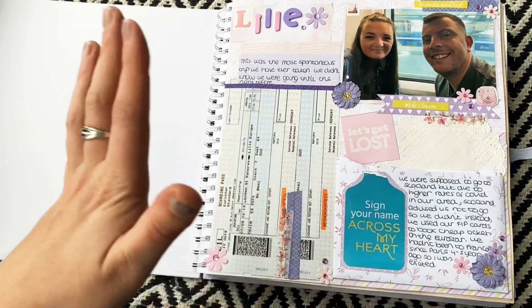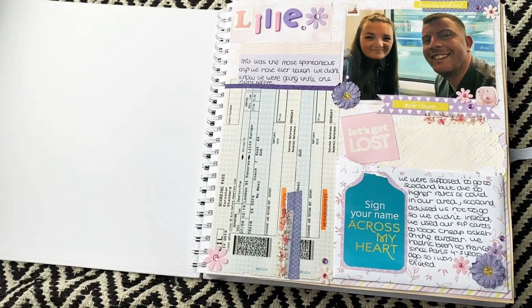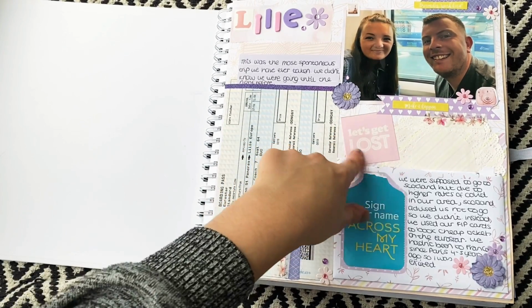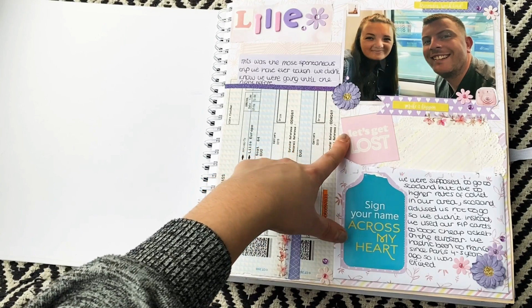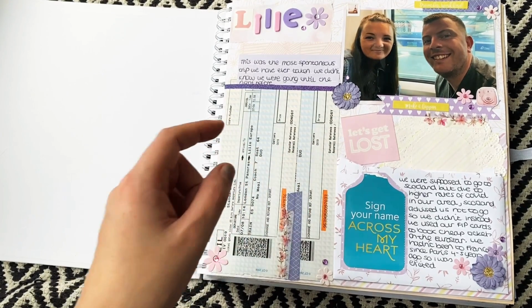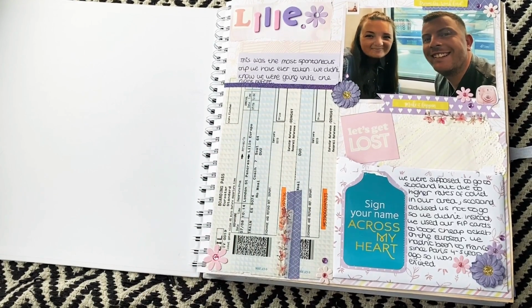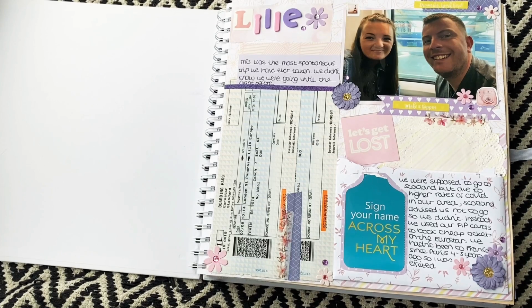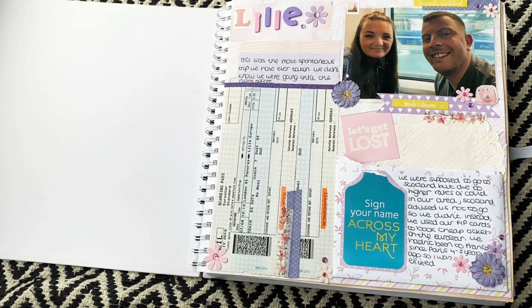So there's loads of different embellishments all through here, like gems and stickers and washi tape and all sorts. I literally went a bit crazy with them. I also use a few of these. These are the Simple Stories 2x2 cut aparts from all sorts of collections, but I think I mainly used them from the Going Places collection and the Simple Stories Vintage Garden, maybe.